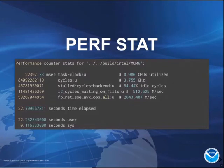Another number interesting here is that we spend half our time in, quote, stalled cycles, and this is basically where the CPU is waiting on information. So this is going to be a common theme here, that we spend a lot of our time moving data around and not so much time actually computing numbers. In this case, 54% is actually a pretty good number, despite how bad it might seem. But anyway, you can see all these things.